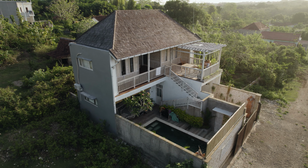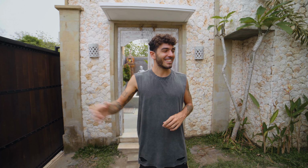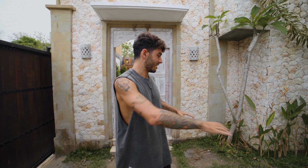Today I'm showing you around the house in Ungasan in the Bukit Peninsula. So yeah, let's go. This is the entrance. We have the gate over here. This is where we park our bikes, a little grass area over here, but let's go into the house.